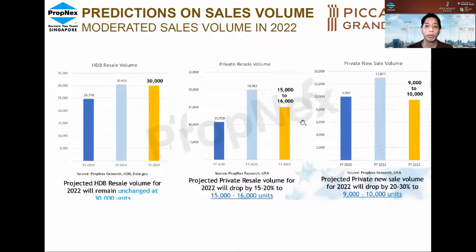And in terms of resale volume, we expect it to drop as well because private properties have also come down in terms of supply, just not enough to go around. But HDB resale volume, we expect to maintain at about 30,000 because of the number of MOPs they're going to see this year. So very strong demand by upgraders. You can see the spillage coming through.